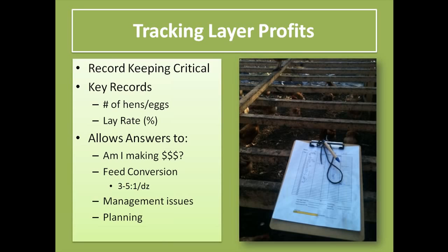If I know that my lowest month is in December and I have a 40% lay, or 30%, or 90%, whatever, I can project. I can let my wholesale customers know. I can let my other customers know I'm not going to have a lot of eggs. Or if a customer wants 100 dozen eggs, if I know what my lay rate is going to be, I can know how many birds I have to raise to make sure I can meet that customer's demand.